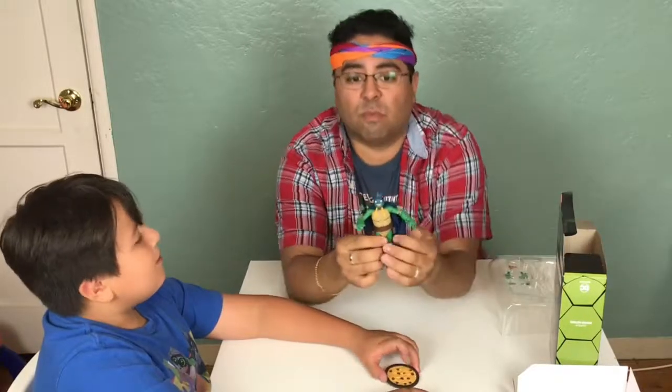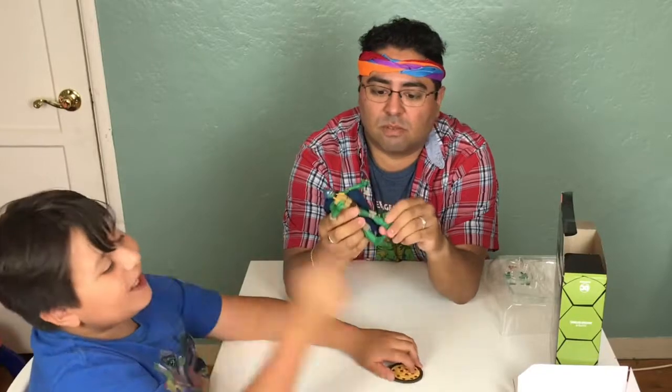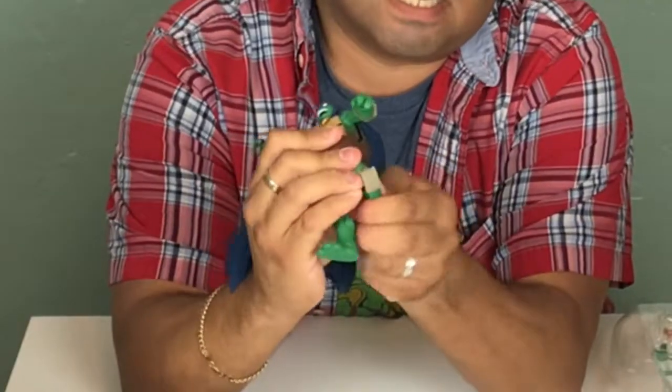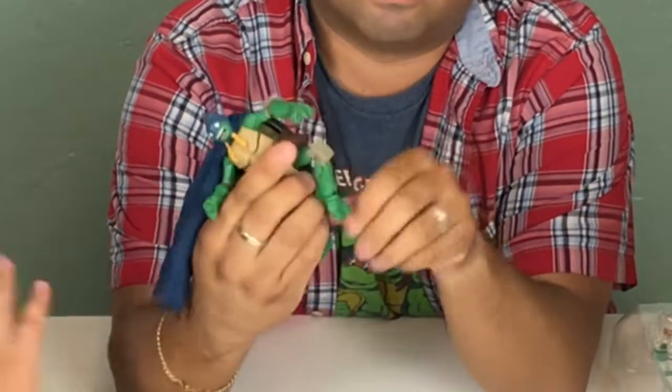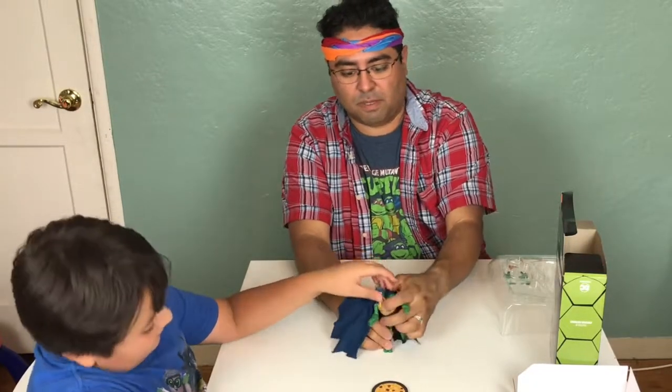Unfortunately, the figure doesn't come with nunchucks. But that's okay, because if we get the other Mikey, we can put him right there. I love that his knees are double jointed, so you can really bend his leg and get him into some really funky poses.